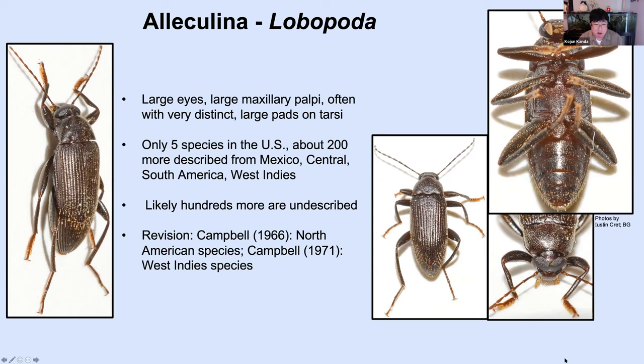For North America, north of the Panama Canal, we're fortunate in that there is a revision to the species published in 1966. And all of the West Indies species are keyed out in another publication by Campbell from 1971. However, the South American taxa have not been treated, and it's really hard to key them out or identify them.